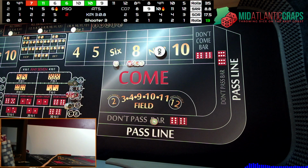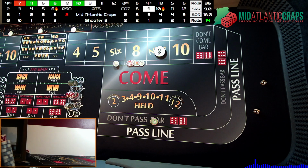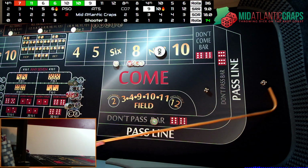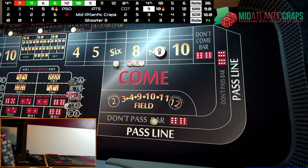All right, 3, 2, 3, 1. And I don't think I put that 6 in the computer. I did not. All right, dice are out. There's a hard 10. Hard 10. Doesn't help us.